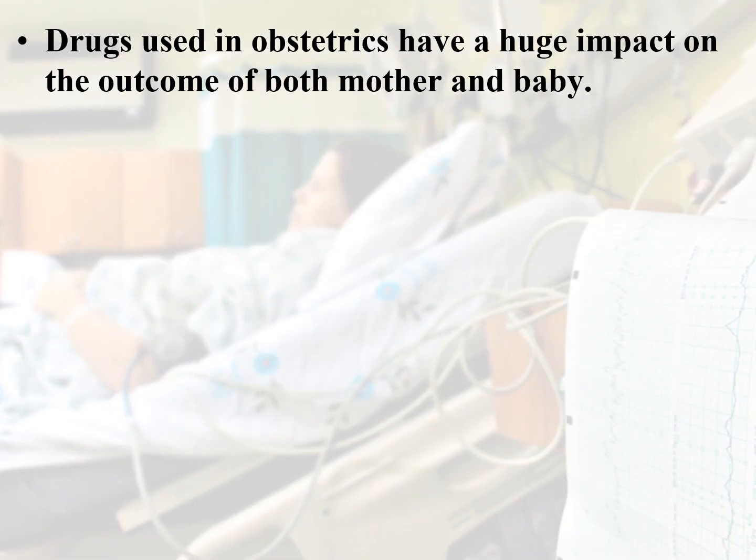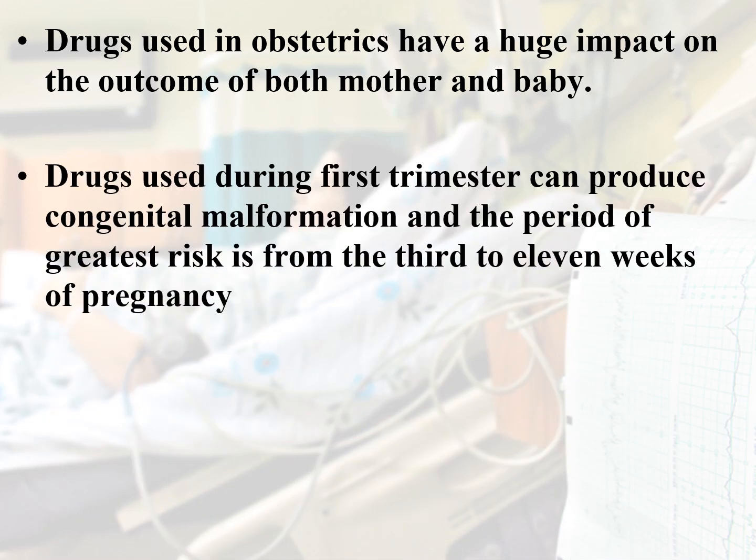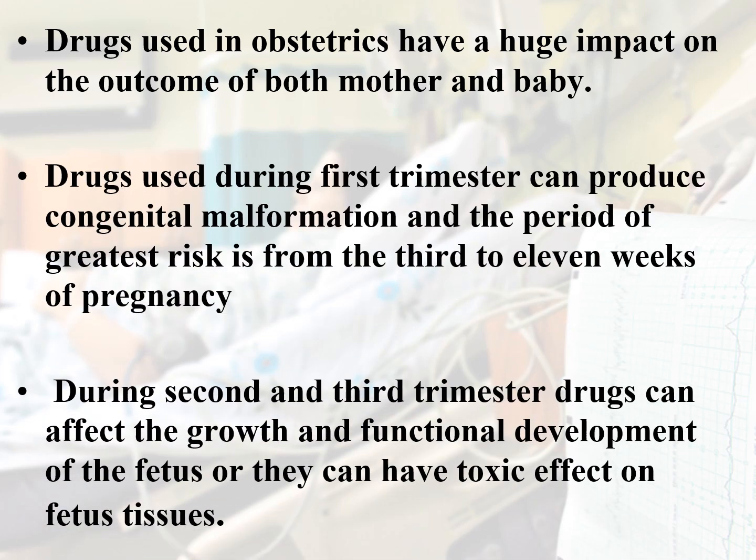Drugs used in obstetrics have a huge impact on the outcome of both mother and the baby. Drugs used during first trimester can produce congenital malformations, and the period of greatest risk is from the 3rd to 11 weeks of pregnancy. During second and third trimester, drugs can affect the growth and functional development of the fetus, or they can have toxic effect on fetal tissues.